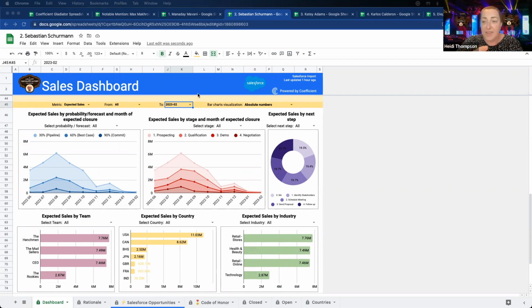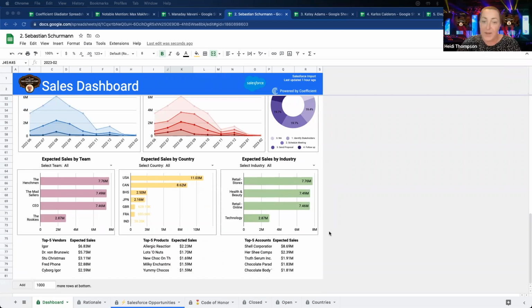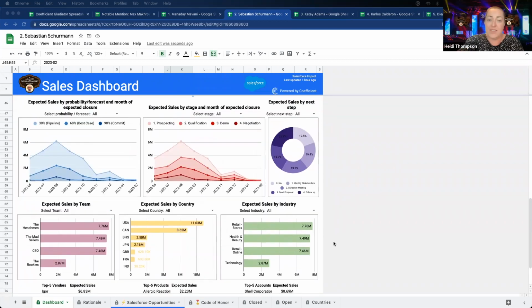And I believe this is one of the few dashboards that had expected sales by next step. That's truly valuable, particularly the blanks, because those are the ones I'd be most concerned about if they don't have a next step. So I love that circle graph. Here we go. Very clever. Awesome. Great job, Sebastian.